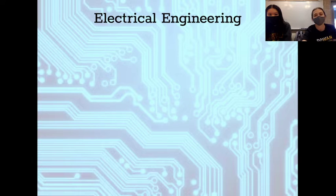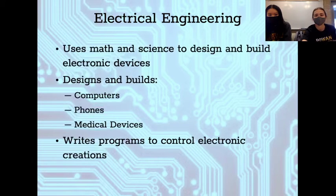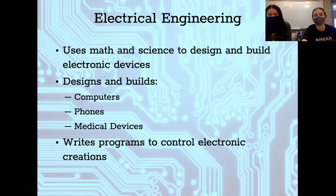The fifth type of engineering that we're going to cover is electrical engineering. Electrical engineers use math and science to design and build electronic devices. They design and build computers, phones, medical devices, and much more. Overall, they write programs to control electronic creations.